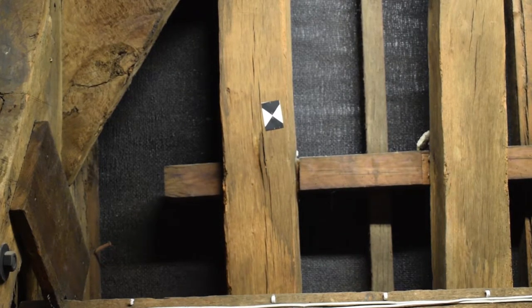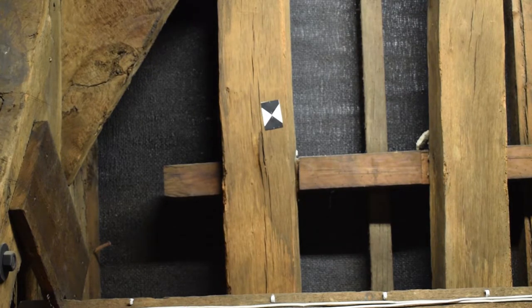So if anybody's interested in what these black and white squares are, they are survey points, and they've been put up when a survey of the roof was done. The whole point is that you can come back and check them, make sure they haven't moved location and that the roof is stable, because if they start to move, then we know we've got a problem.